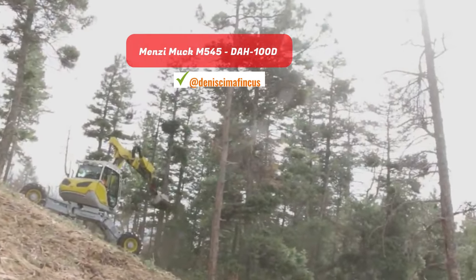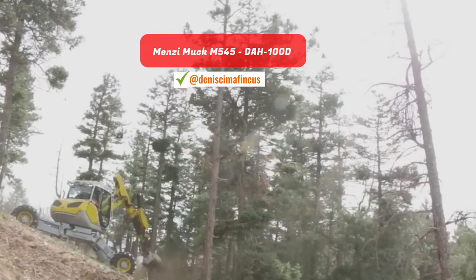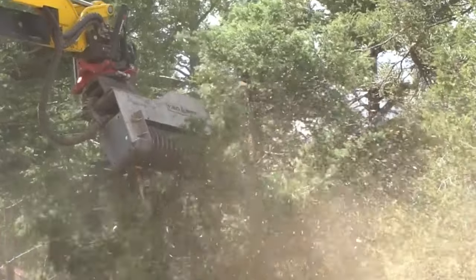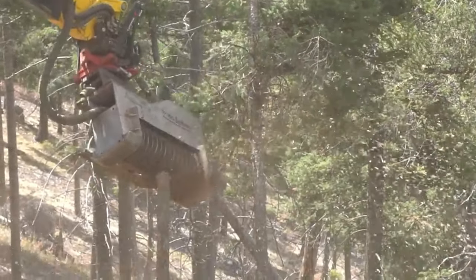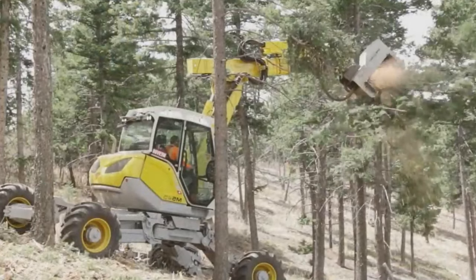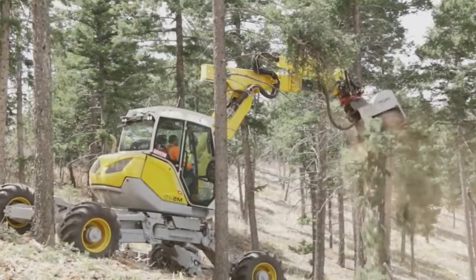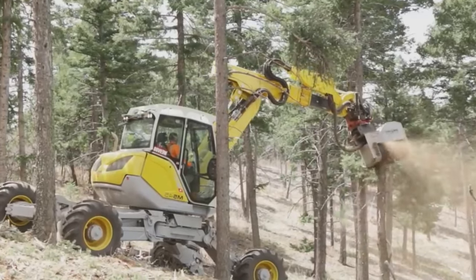The Menzi Muck M5X series is built for extreme terrain, making it the ultimate choice for professionals who need to work on steep slopes and challenging landscapes. Menzi Muck's patented undercarriage concept with a maximum width adjustment of 6 meters provides exceptional stability on inclines up to 45 degrees. Work with ease and accuracy even on the most precarious slopes.